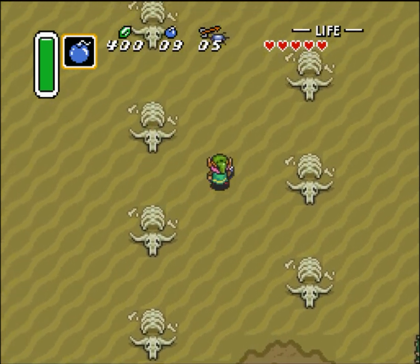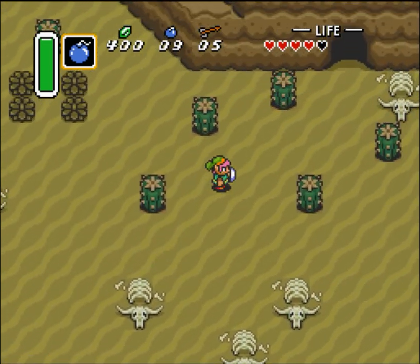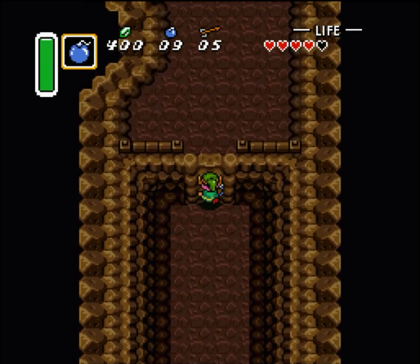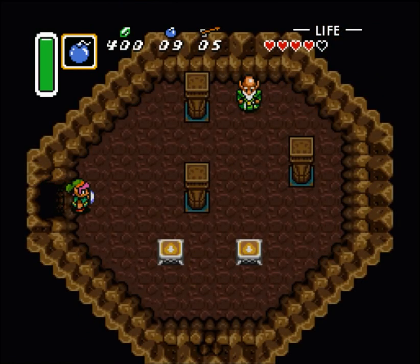Yeah, buddy. I hate desert levels. I've always hated desert levels. But oh my god! Ooh, another hole. Hole in the wall! Ooh. What do we got in here, man?